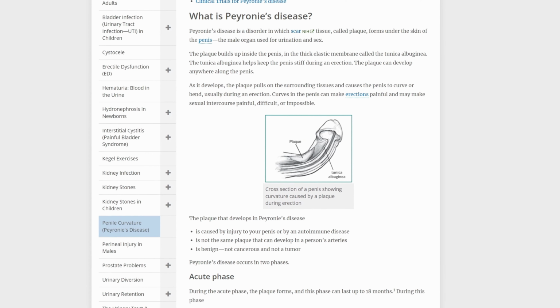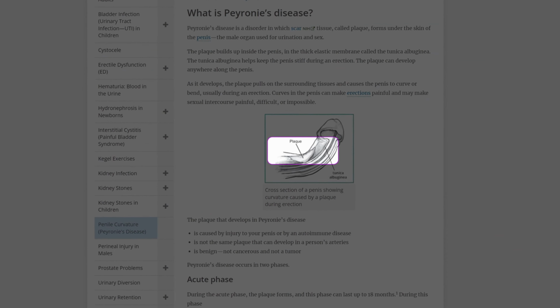The body is trying to do the best that it can with this inflammation and swelling, trying to repair this injury, and sometimes it just doesn't repair it the way it's supposed to. So this faulty repair that your body's trying to do ends up creating scar tissue, also called plaque. And that means guys are looking at a shorter penis, a misshapen penis. It might have an hourglass shape where it's almost like a rubber band has been tied around it in the middle. Curvature, of course. We've had all kinds of stuff.